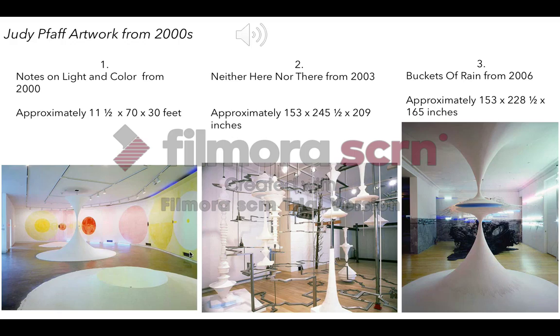Judy Pfaff artwork from 2000. In 2000, she created the first piece of artwork on this slide. It was made up of plaster, dyes, UV fluorescent lights, contract paper, pencil, and glass.